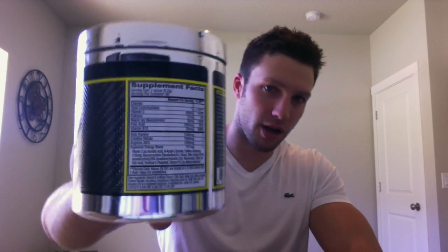So I'm going to take a real quick minute here to show you the label. If you can't see this, I'm going to have a list in the comments below. But essentially what's in here is vitamin C, calcium, niacin, folic acid, some vitamin B12, beta-alanine, creatine nitrate, arginine, which they call arginine AKG here, N-Acetyl-Tyrosine, and caffeine anhydrous. And then they have this explosive energy blend. You can probably see that right there.